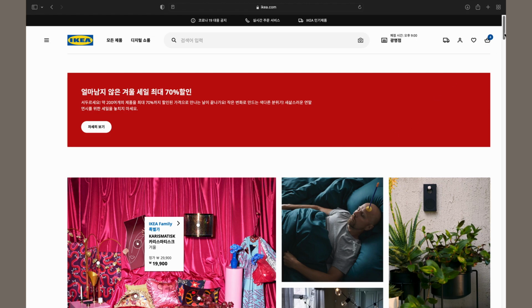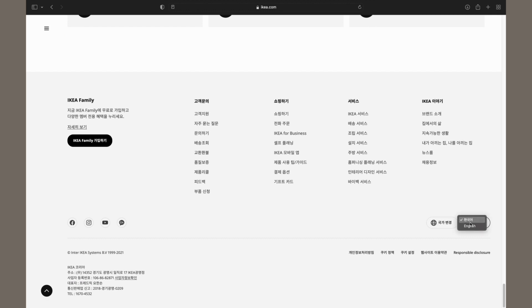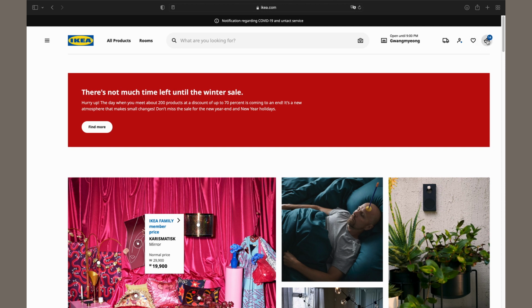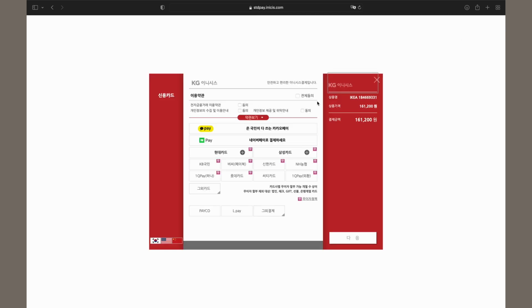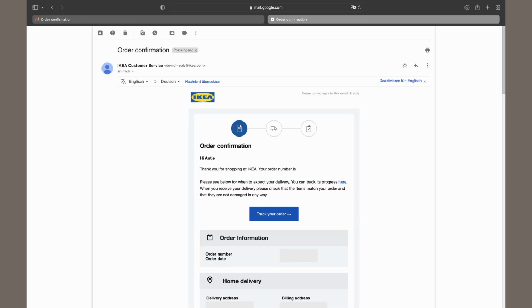To order from IKEA without a Korean bank account, you can scroll all the way down and switch to English, which is easier, I guess. But leave it in the Korean location, of course. Then you can put everything you need or want into your shopping bag, go to the checkout, type in your address and name. And when it comes to the payment method, you can switch to English again. And there is a button which says Other Card. So you can choose Visa or MasterCard, which is quite common for foreign cards. And yes, that's already it. It's really easy and it worked really well.